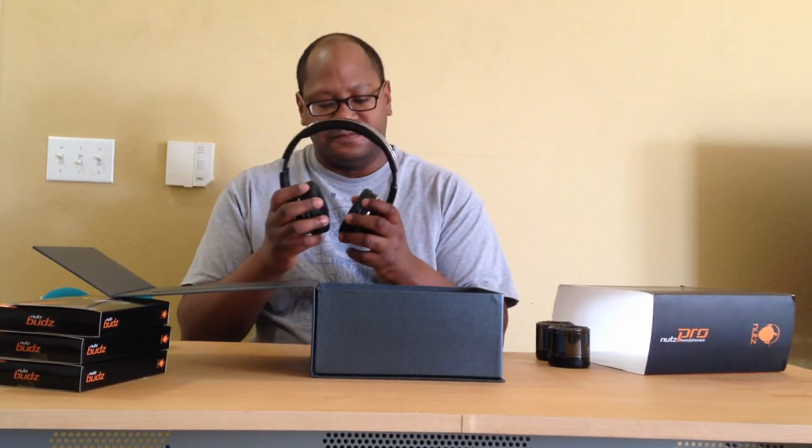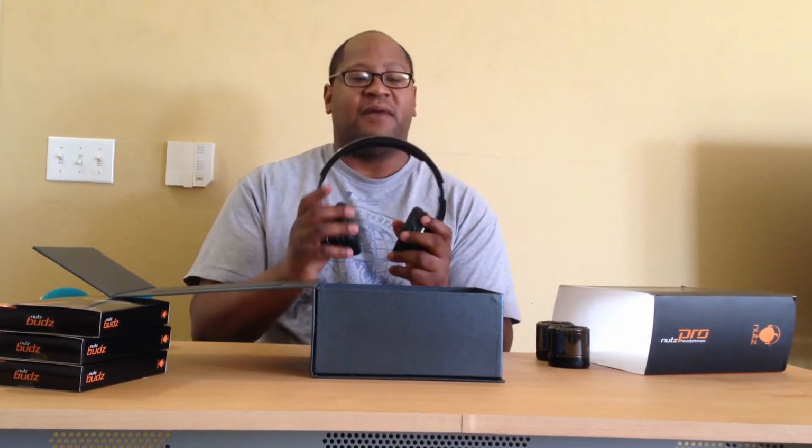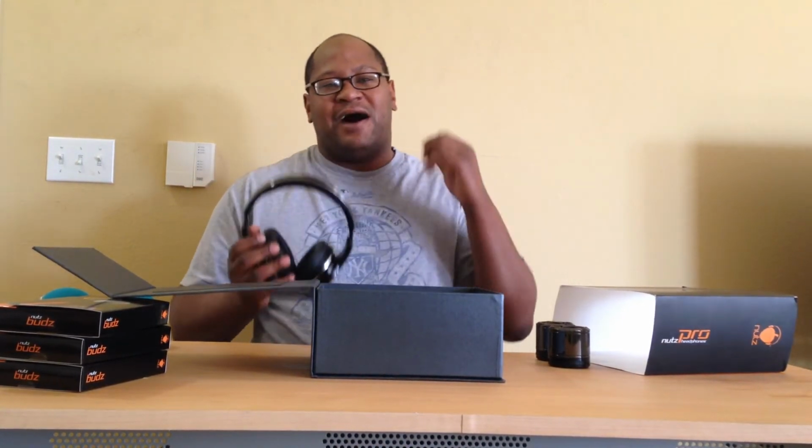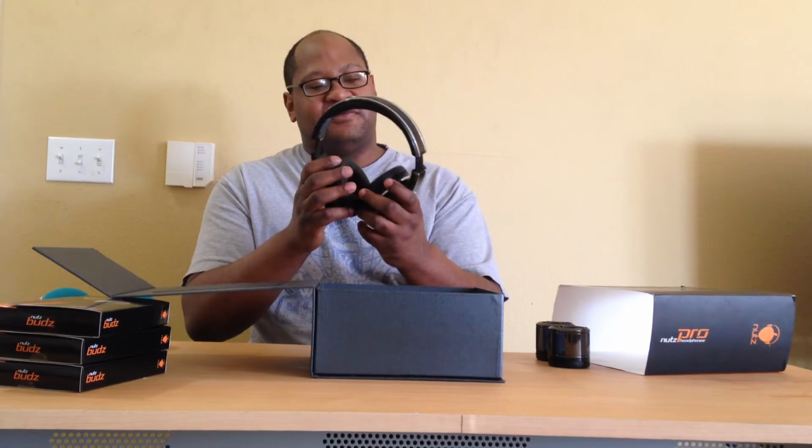So these are really cool. Real soft and everything like that. Real comfortable too. That's one thing I noticed about headphones this size. When you start putting them on, after a while your ears start getting all sweaty and it just feels weird, like too much pressure. Not with these. These are real comfortable, you know what I'm saying? So I really like these.